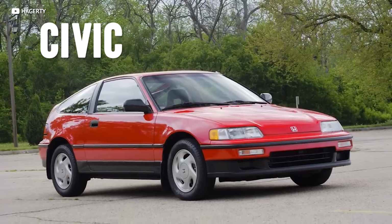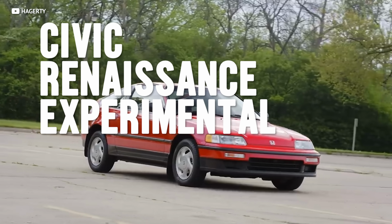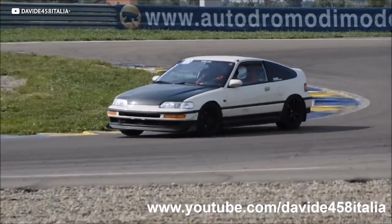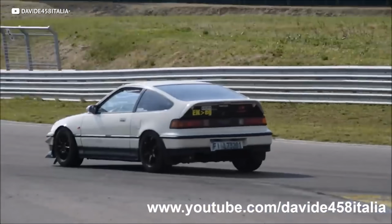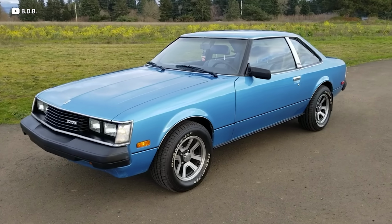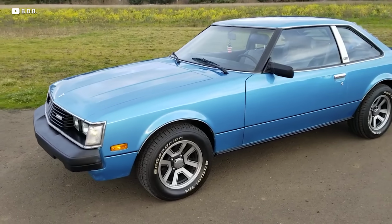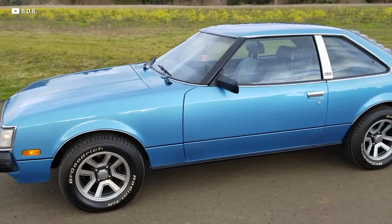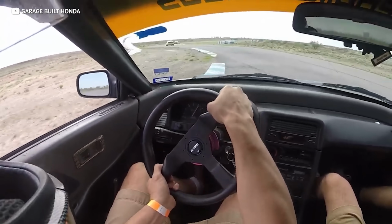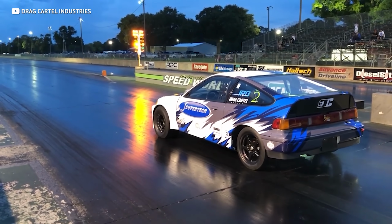Because the Civic Renaissance Experimental, otherwise known as the CRX, is probably one of the most approachable, most affordable, and most fun to tune cars ever built. And it's actually from kind of the beginning of Japanese tuner culture. You see, back before the CRX, everyone was tuning things like Celicas and Supras. Suddenly, it's the mid-80s, and here comes Honda with this fun, affordable little front-wheel drive car that had just unlimited tuning potential.